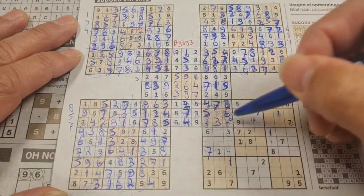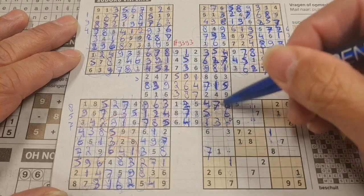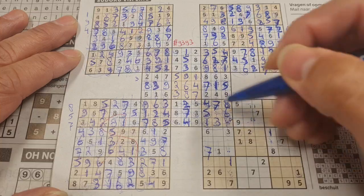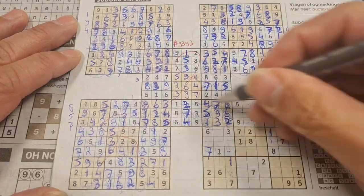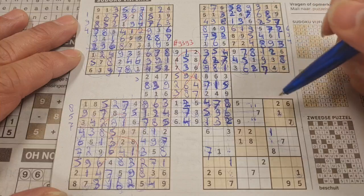Two numbers left in this big square. For numbers 1 to 9, 2 is missing, and 9 is missing. 2 and 9, 2 and 9. We have a 9 in the last column, no 9 there, so 9 should be here, and 2 goes there. Now I've completed this one, and we have all the numbers, so I can complete the outside Sudoku.